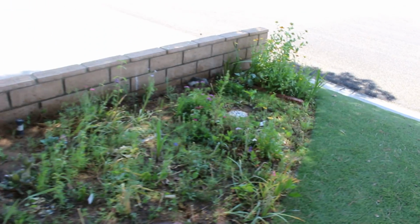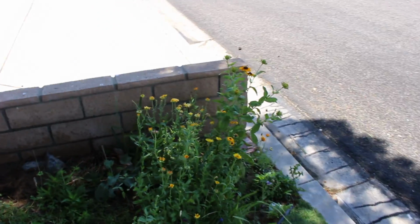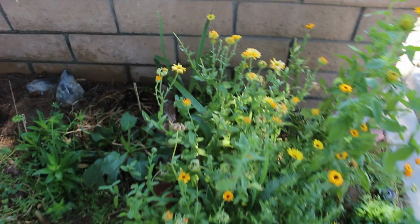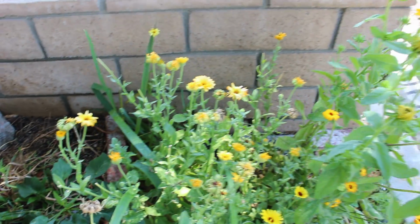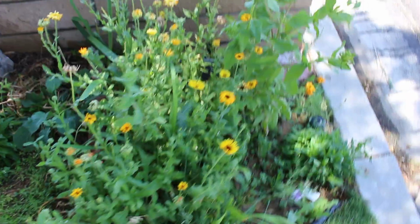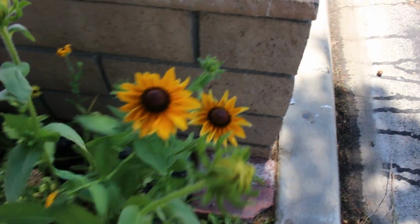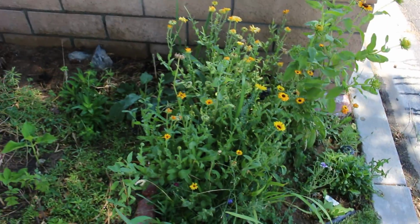Moving on to the corner, actually starting from this corner, I have a ton of Calendula that is now starting to get ready to go to seed. I'm going to be harvesting these seeds and cutting these flowers. I made this video prior to cutting, so I can show you what I'm talking about. And more Blackeyed Susans. And all of this came from the seed mix.